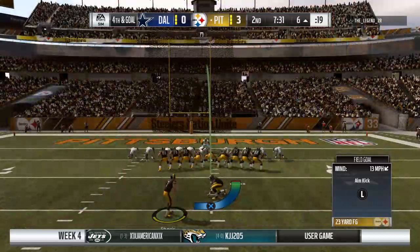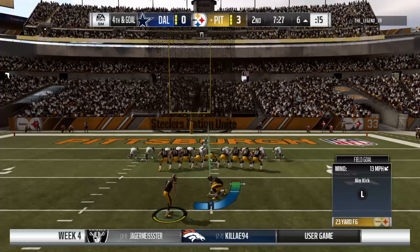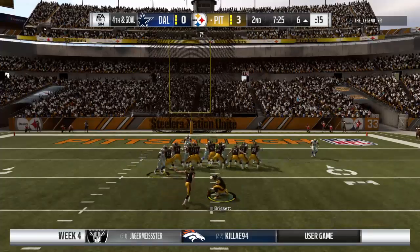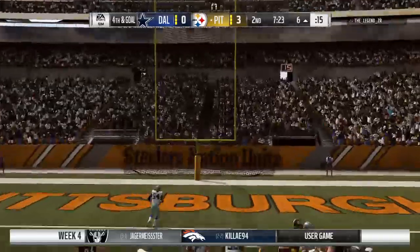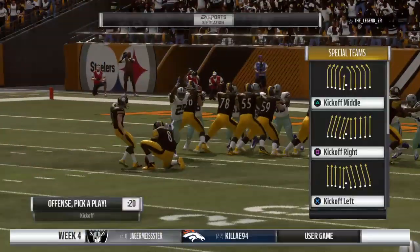So out comes the field goal team now for the 2nd time here today. From the right hash, and this one just a chippy. And Sturgis able to knock it through, and that will make it 6-0.